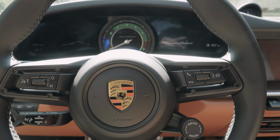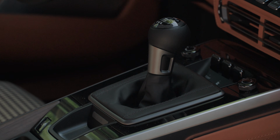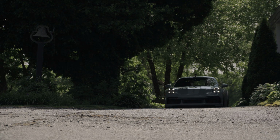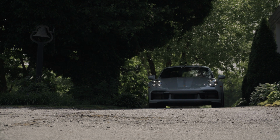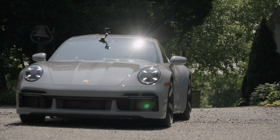Porsche gave it the twin-turbocharged 3.7-liter 911 Turbo engine, paired it with a 7-speed manual transmission from the Carrera line, and switched from the Turbo's all-wheel drive to rear-wheel drive. It's the only Porsche to feature the Turbo engine with rear-wheel drive or a manual transmission.